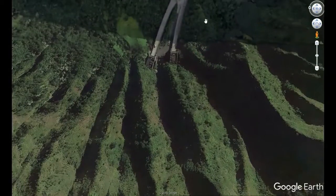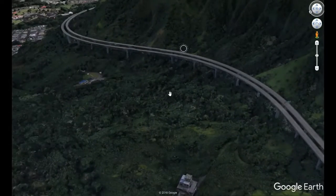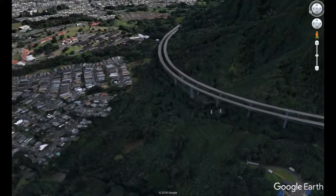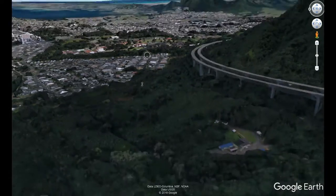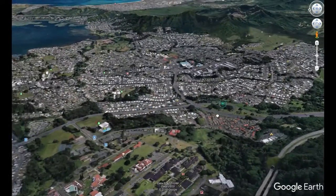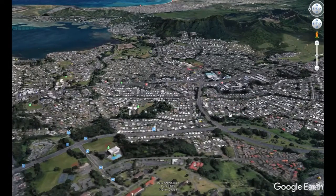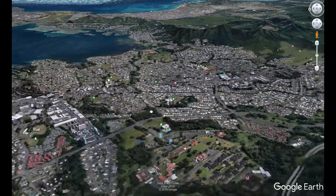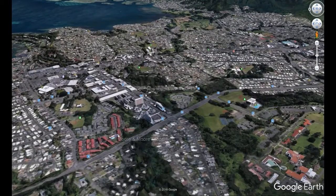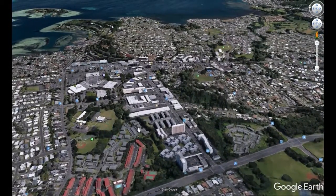Sometimes you navigate and you don't do it exactly the way you want it to, especially with these huge mountains in the way. But yeah, this is the windward side of the island. Super cool. Here, let's see if we can see anything that we recognize, and just get some buildings to pop up.